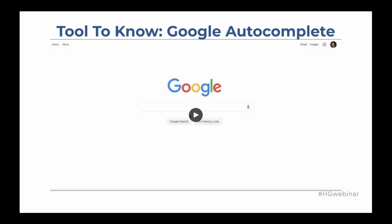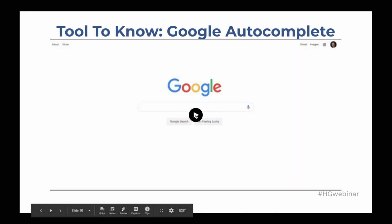Well, Google Autocomplete is actually showing you common terms that people are already searching for that are similar to the phrase that you've typed. You can take advantage of this and use some of the keyword phrases that Google populates for you as part of the keyword mapping. So let's take a look at this in action.